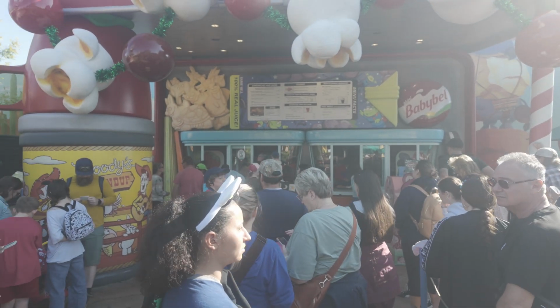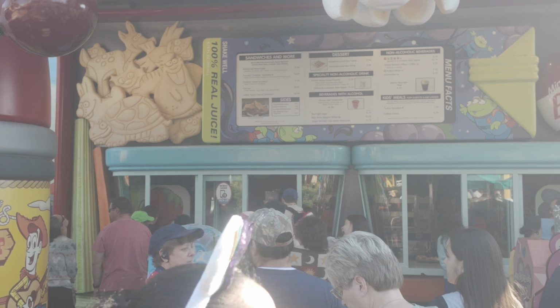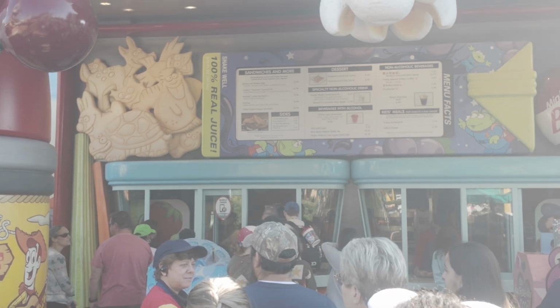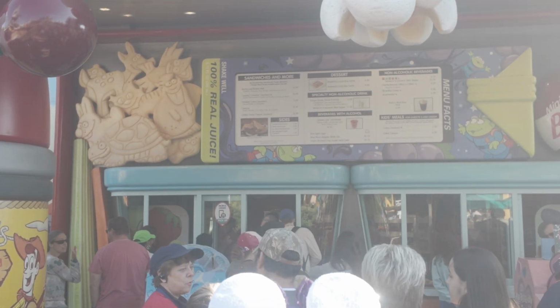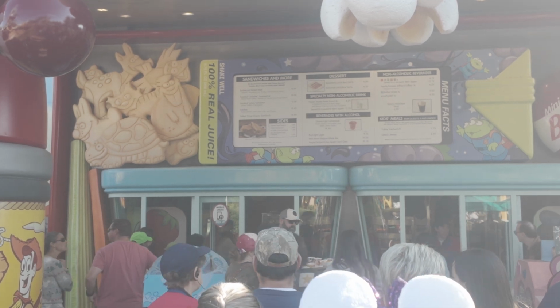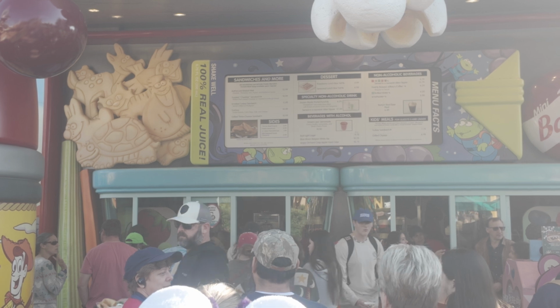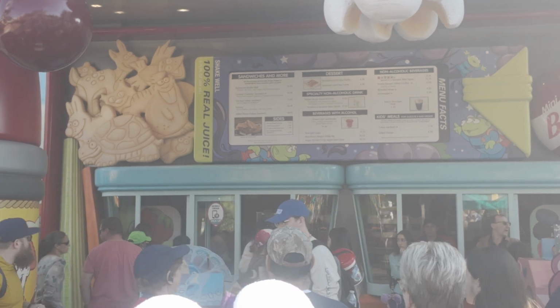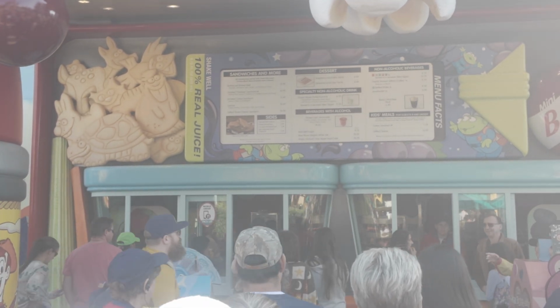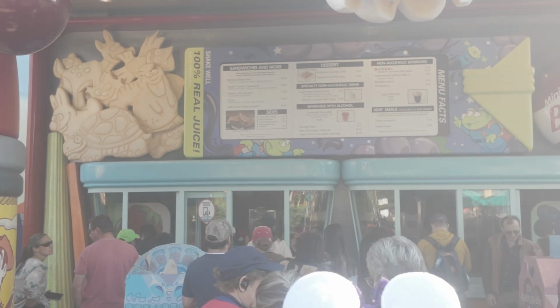There's their menu. Let me see if I can zoom in for you a little bit. You can see sandwiches: barbecue brisket melt, a toasted cheddar sandwich, a smoked turkey sandwich, tachos, like nachos but with tater tots, and then the famous grilled 3 cheese sandwich, which is what we got. And then water. They've got all kinds of desserts and sides.